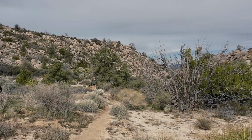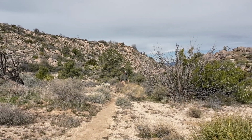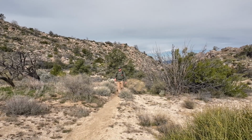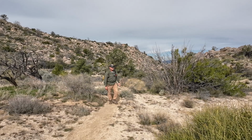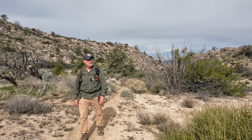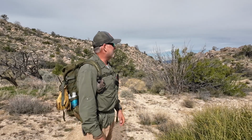Well, this is what I was looking forward to, this open desert. This will be some nice hiking. Looks like there must have been a fire come through here at one point. There's quite a bit of dead brush, but well, I tell you what, that first section back there, that's enough to make you want to change your mind and head back to the car. Go to Borrego Springs and have a beer. That's pretty tough. I only saw one cairn.